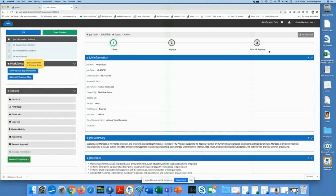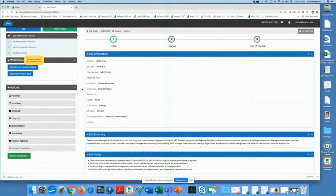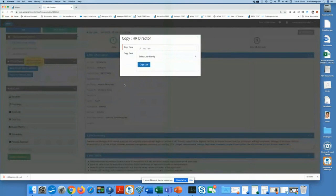Let me tell you now a little bit about some of the functionality that's available to your end users that have access to the JDMS system. If they are editors in general, obviously they can print the document. They could potentially email the job description to somebody else for discussion purposes. The copy job can be very valuable to create a new job based on an existing job.